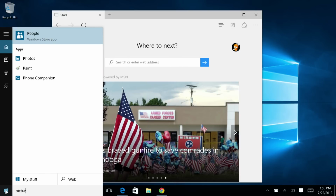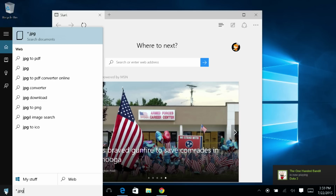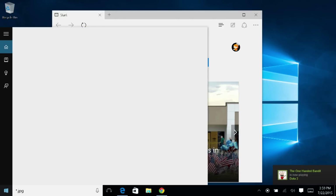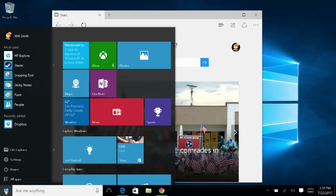The difference is when you're searching for files, if you want to look for pictures, JPEG, asterisk.jpg. I don't think I have any media on this machine at all. You have to go to My Stuff down in the bottom left, or search documents. So, like, that stuff's, oops, and then I tapped out of it, so who knows where that went.